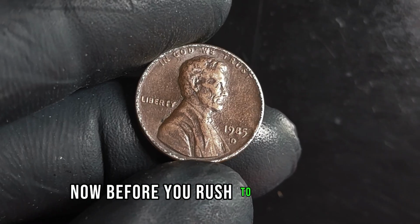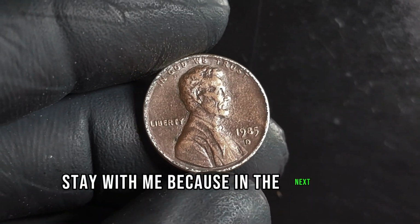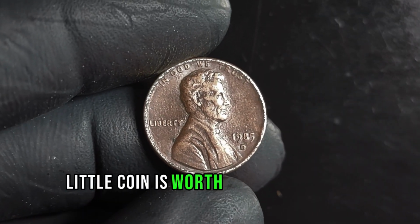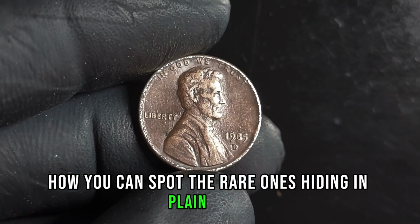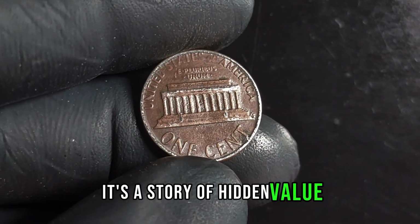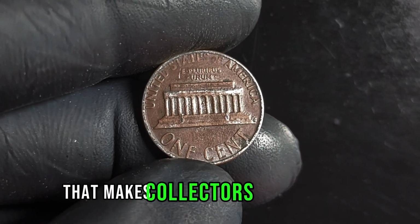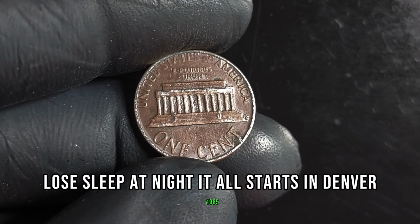Now, before you rush to the kitchen and dump out your coin jar, stay with me. Because in the next few minutes, you're going to learn exactly why this unassuming little coin is worth more than most luxury cars, how you can spot the rare ones hiding in plain sight, and what separates a regular penny from one that could make you a millionaire. It's a story of hidden value, overlooked opportunity, and the kind of twist that makes collectors and investors lose sleep at night. It all starts in Denver, 1985.